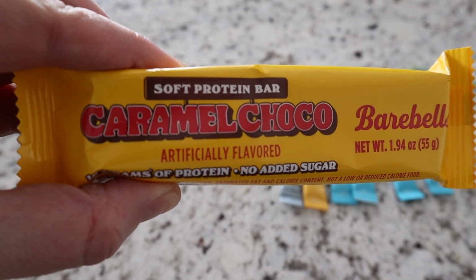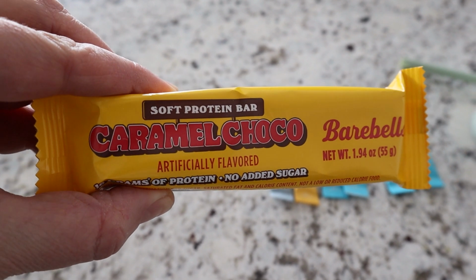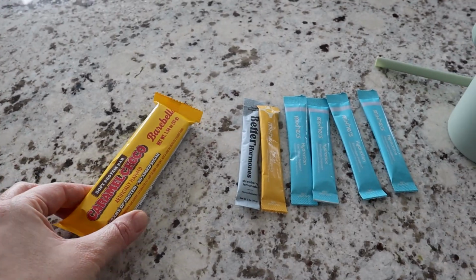All right, and then in the afternoon, I usually have 2 snacks at different times. Around 2 o'clock, which is an hour to an hour and a half after I've eaten lunch, I will have a protein bar. Right now, I've been loving the Barebell protein bars, which I always call barbell. It's Barebell, but I like to say barbell. I don't know why, that's just what I think it is. But it's Barebell, I like the caramel ones.